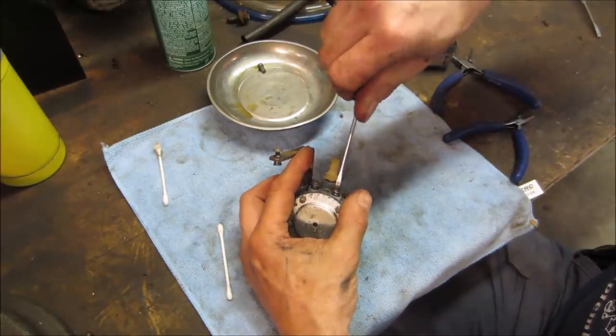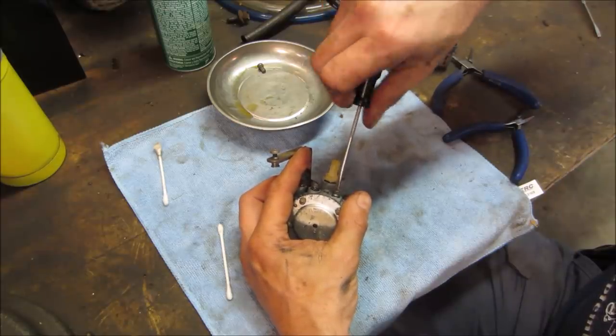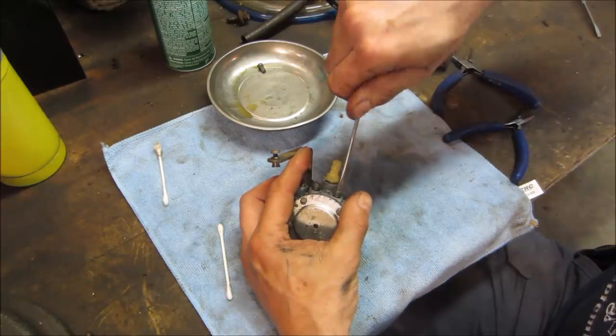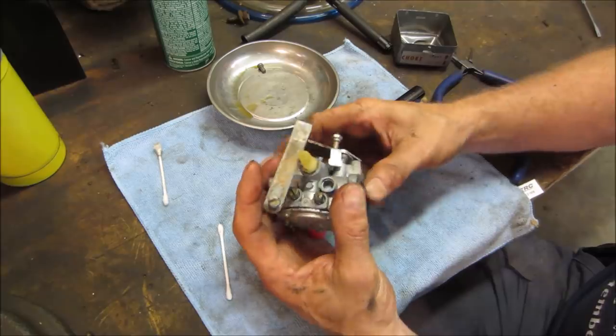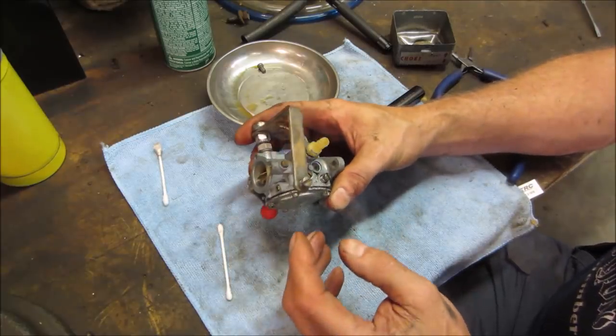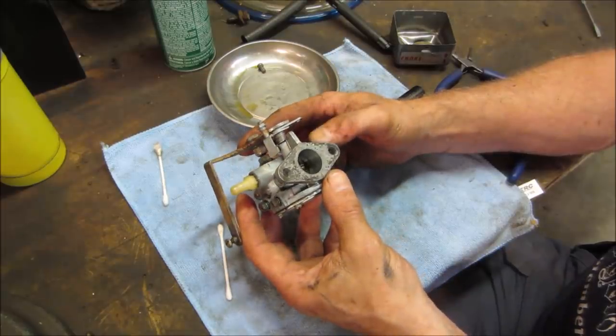On a two-stroke, you kind of want to sneak up on the half and just a hair more. You want to sneak up on it. You run it a little bit more rich, and it'll stay running. When you run too lean, it'll just die right out.